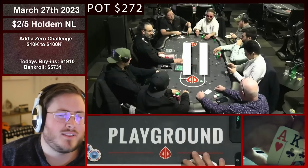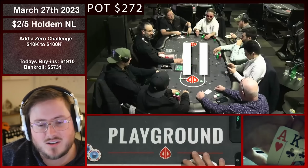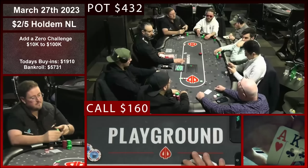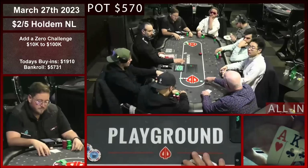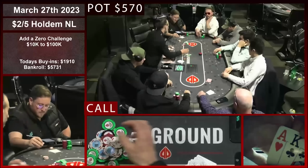I think getting it all in with ace king is not going to be so good when we're 160 blinds deep in these positions. I think it's just too deep to get it in. So I think flatting is probably best here, and maybe keep the other player in the pot where we're going to have some hands that we're dominating. Seat 7 shoves for the remaining chips. Door is closed. So we go 3 ways to the flop with about 570 in the middle.